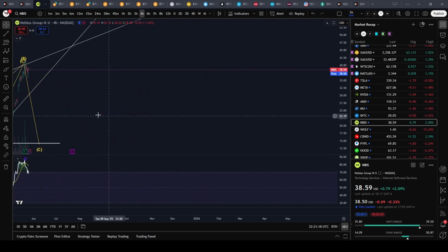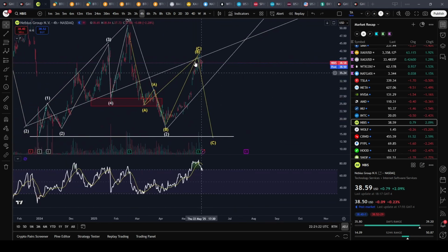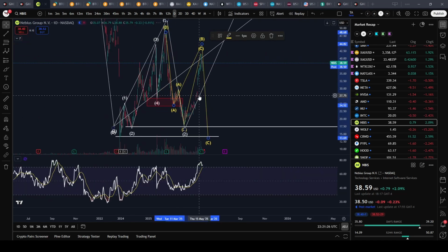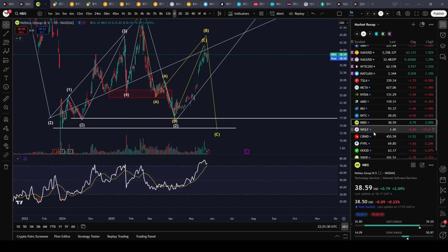Nubis is kind of doing the same thing, trying to finish up this impulsive C leg here. Could have done it this week, and then now it's over. Unless it makes 5 swings up, then the lows are in, I guess.